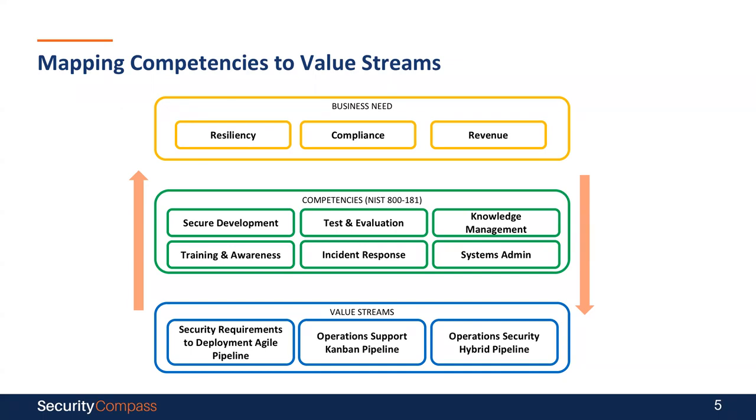And what we found from the discussions that we've been having is DevOps and DevSecOps really needs to go beyond the technical realm and begin to intersect with the business. And the intersection of the business is by the enablement of the strategic competencies.